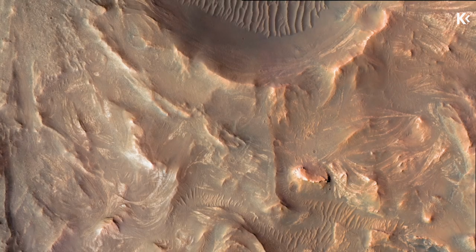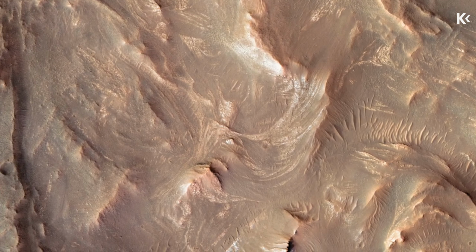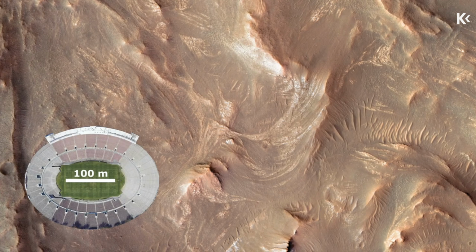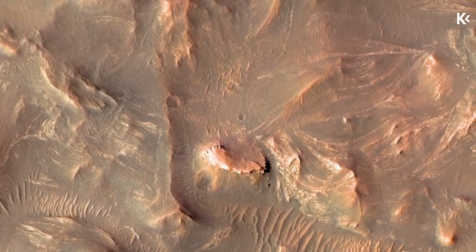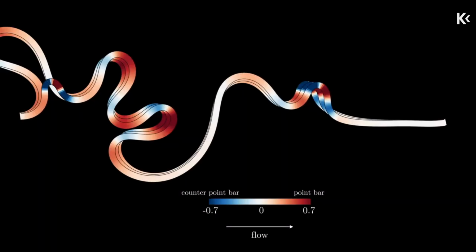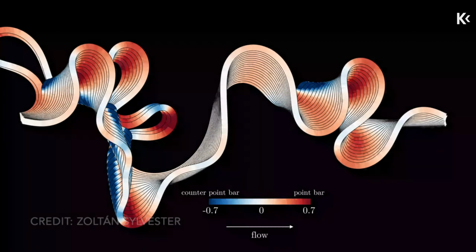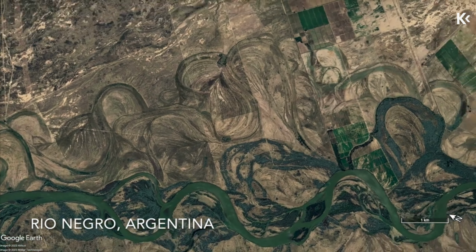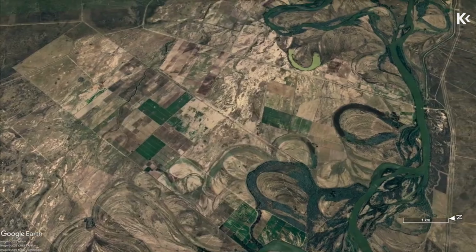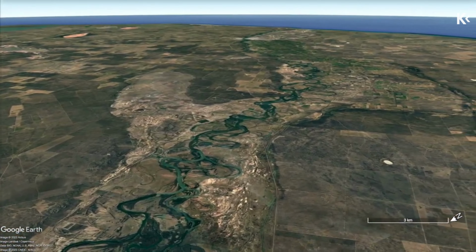Now another type of terrain is coming into focus. Curvilinear features recognized from orbit more than a decade ago were interpreted as meander bends of a river. Meandering rivers migrate over time, depositing sediments known as point-bar deposits on the inside of meander bends. But meandering rivers form on nearly flat land, not sloping alluvial fans, so something seems amiss.